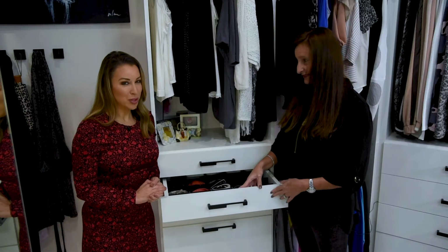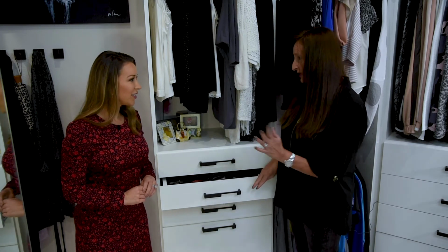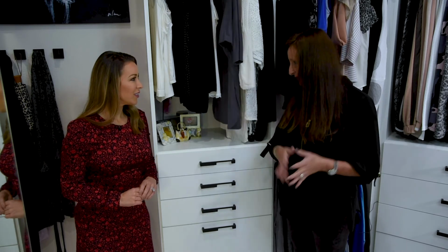I think these drawers are so special too. Show how they close. So these are actually the soft close drawers. I don't think that all their drawers are the same, but you just push them and they just kind of close by themselves. Gorgeous. It's lovely.